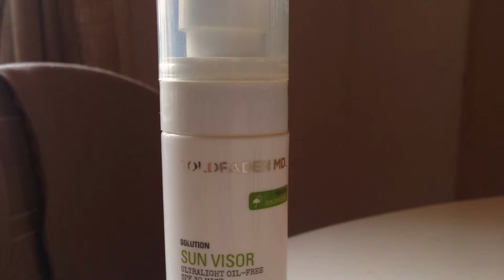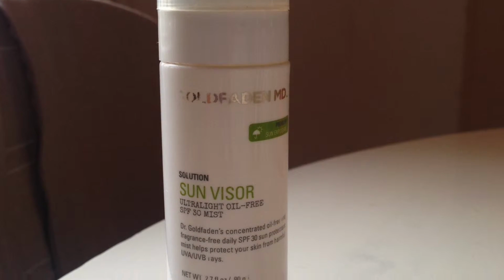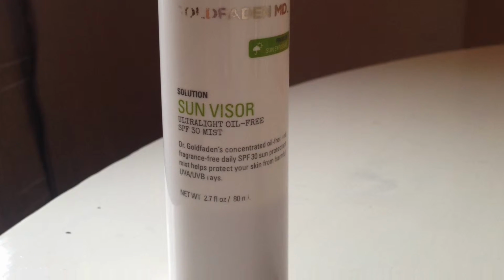Okay, this is another sunscreen by Goldfaden. Oh, no idea. Sorry, MD. I'll put it down, I guess. This is the Sun Visor ultralight oil-free SPF 30 mist. Now this is a mist. That's why I bought it.